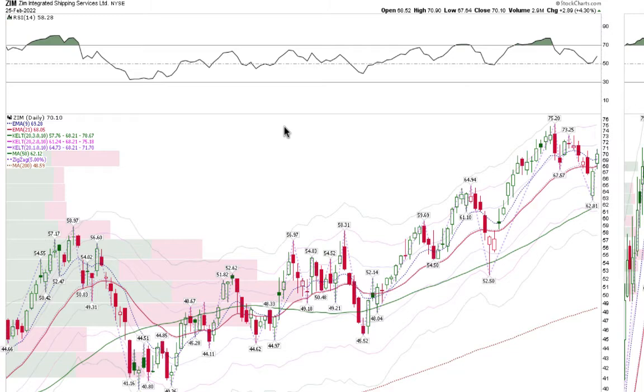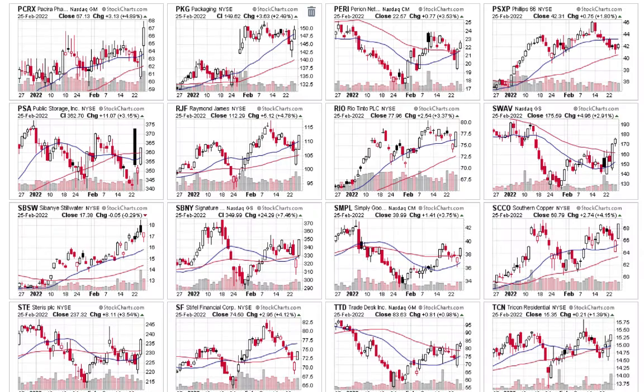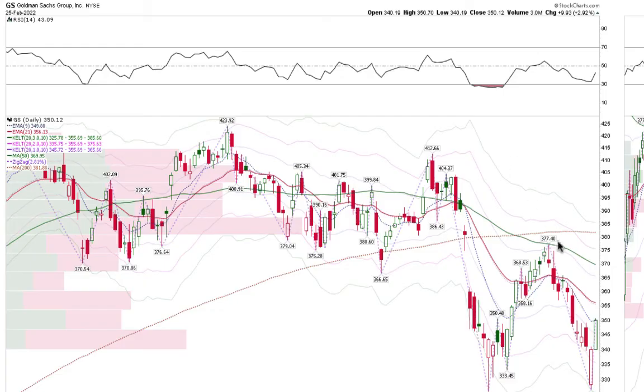While ZIM Integrated bounced near the 50-day moving average, we're looking for that to continue along with all of the shippers this week. 10-year bouncing last week as well. We're looking for the financials to continue. We see Raymond James pushing back above the 50 and the 21-day last week, along with Signature Bank Corp and many of the other banks discounted to value areas.